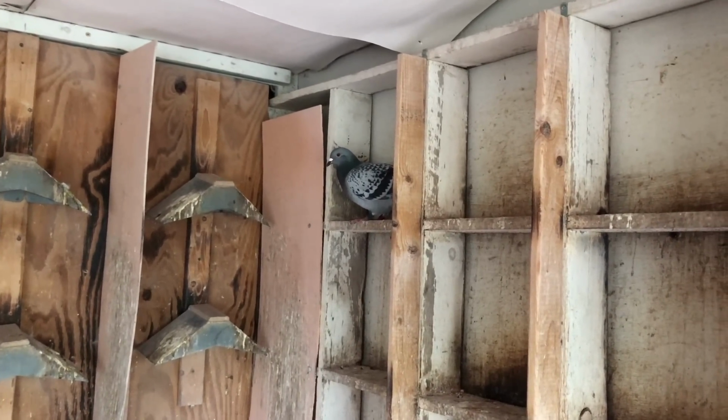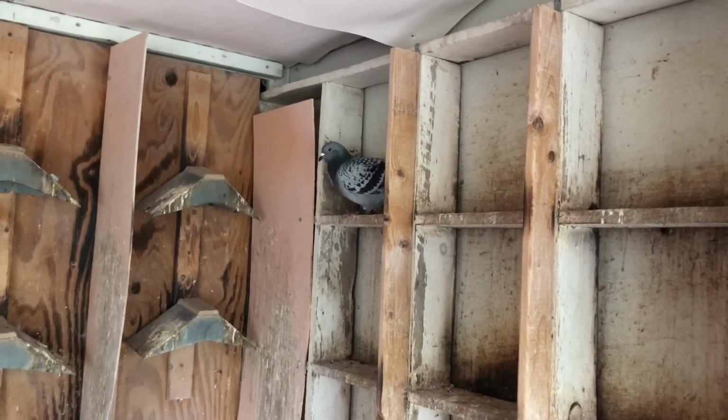Hopefully it was a nice performance. That's my first bird, the great McLofts 21436.